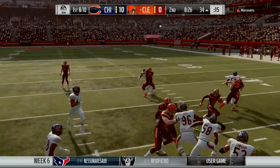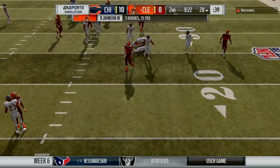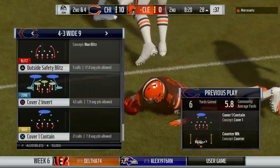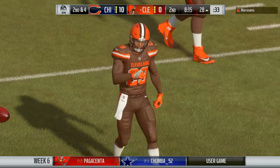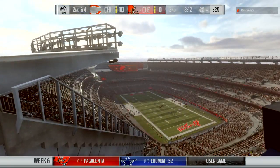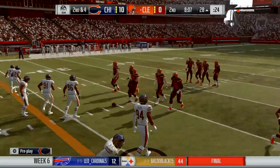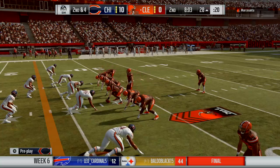Johnson on the counter, and able to push his way forward here for a good little gain. He'll get a nice chunk there on the first down run, and it's 2nd and 4. Hey, when you get good yardage like that on first down, it really does a whole lot of good for your entire offense. But I love the way he's finishing those runs. At the end of things, he's making sure he gets just a little bit extra.